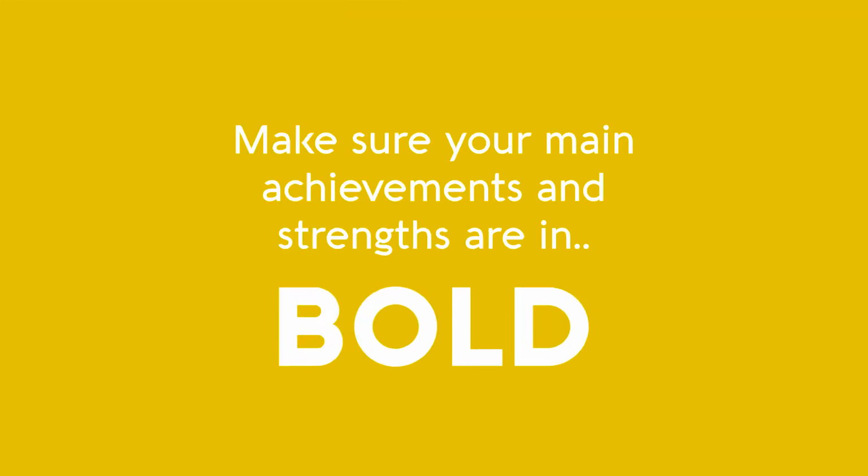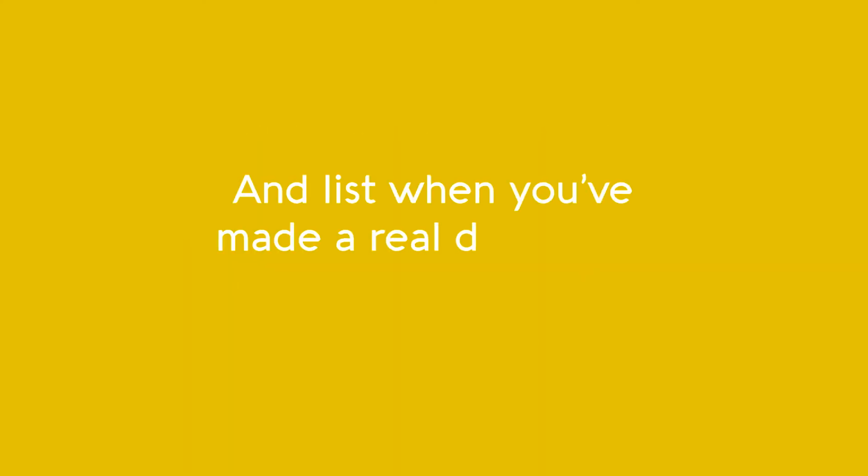Top tip number 3, highlight your achievements. Make sure your main achievements and strengths are in bold text so they stand out, and list where you've made a real difference in a job.